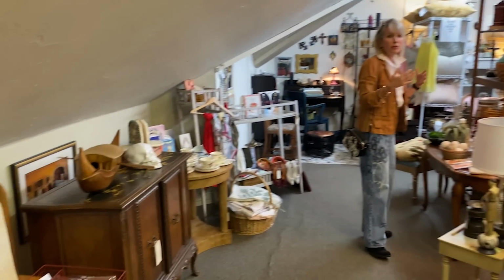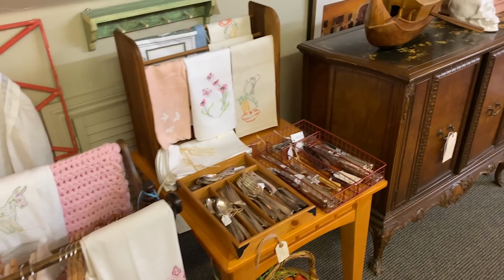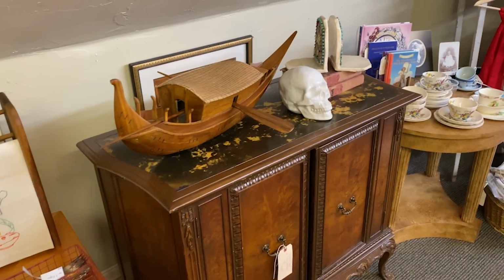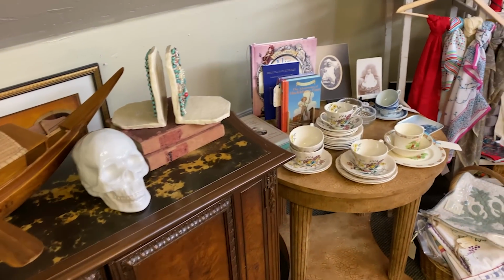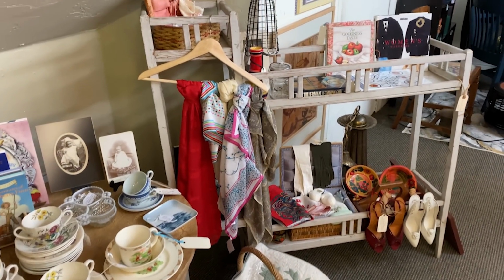And I never am really sure here where one vendor stops and another one begins. But I guess if you're purchasing something, do you really care? If you like it, I guess it doesn't really matter.